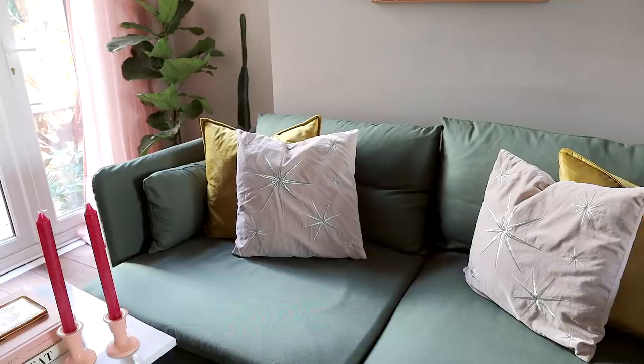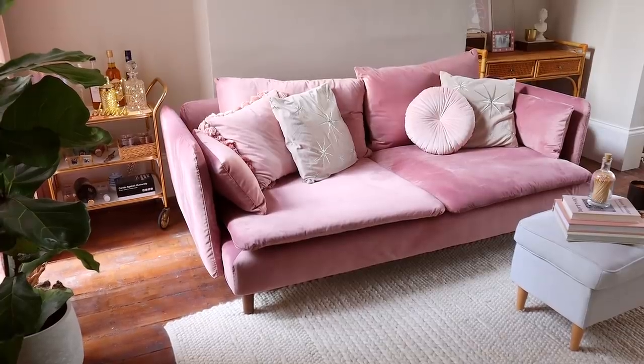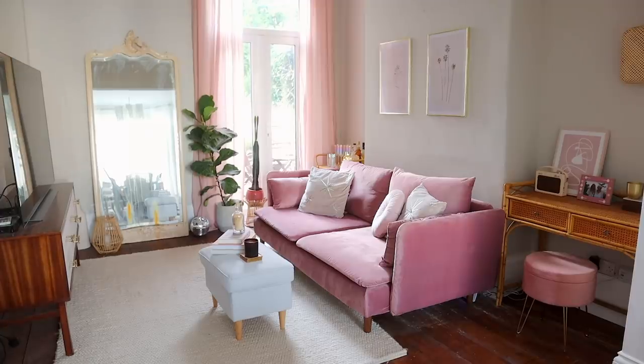One's a little bit more colorful and eclectic and the other is softer, a little bit more pink, if you like millennial pink. And then maybe you can tell me which one you prefer at the end of the video. I just thought it was a fun way to spend some time together while the world is spiraling out of control.